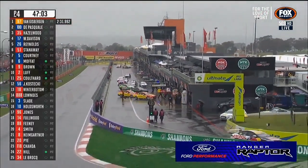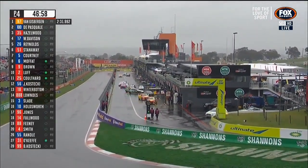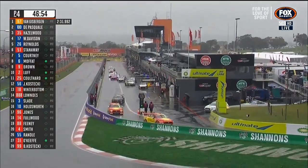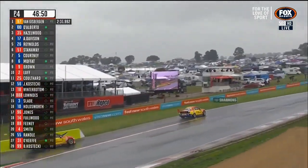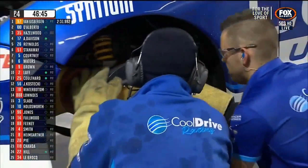We've gone green once again on the timing monitors. Situation at present is that Shane Van Gisbergen's on top by 3/4 of a second from Anton Di Pasquale. Todd Hazelwood's been rescued, and they brought him back down reverse track direction from turn two to get on with the work on that car. Alex Davison's gone out in car number 17 that he's sharing with his brother Will.